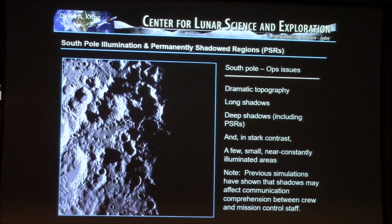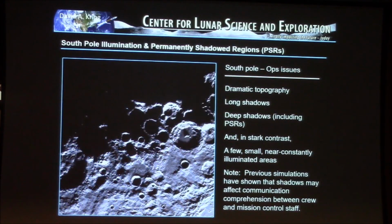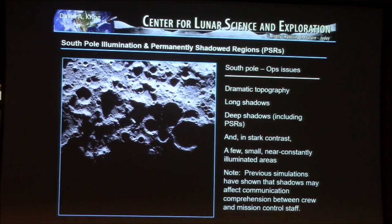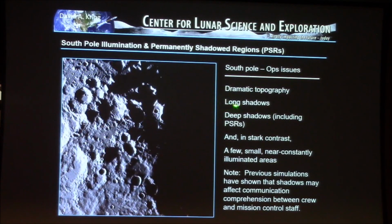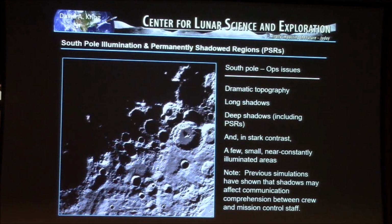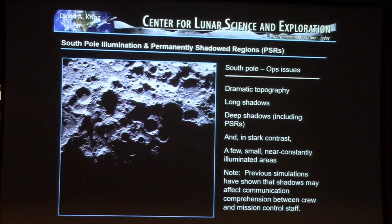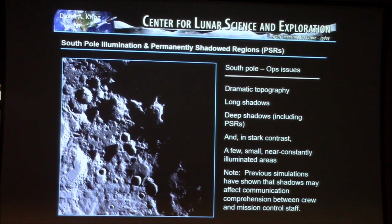So there's a couple of things to keep in mind if you are thinking of operations on the lunar surface. First, you have this dramatic topography that I've been describing, far greater than anything that we're used to working with here on Earth. It casts these long shadows. In some sense, they're unpredictable. They're not intuitive as to where those shadows would be because they are so long. They're very deep shadows, as I said, these permanently shadowed regions, or PSRs. And in stark contrast are a few small, near constantly illuminated areas.